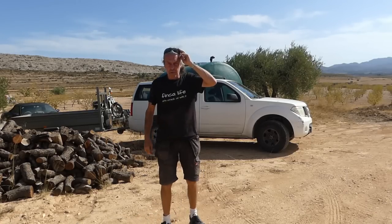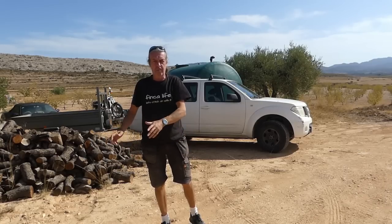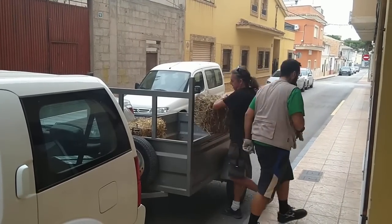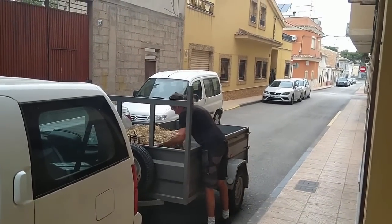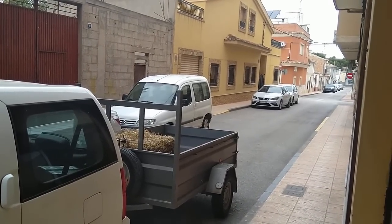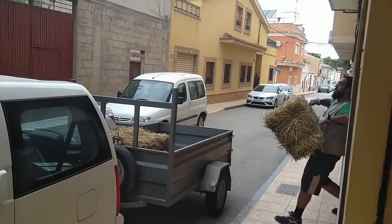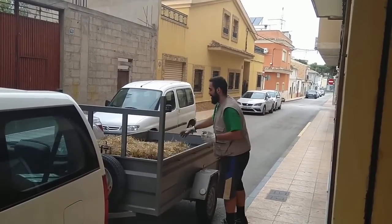Right, let's see if we can get some straw or some packer. It's not really straw, it's straw with a bonus. We've scored anyway, so that's good. Just loading it up now. We'll have a happy donkey and goat at last. They've been surviving on cebadas the last couple of days and they don't like it so much.